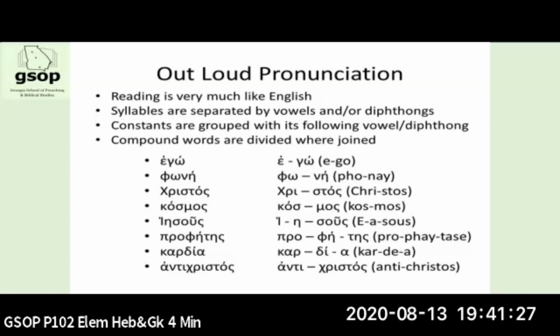So there are some marks on here. If a word starts with a vowel, I don't care what the vowel is, it's going to have a breathing mark. It's a backwards comma or a forward comma above the vowel. Now the comma is either going to look like a comma or it's going to be a backwards comma. If it looks like a comma, it's called a rough breathing mark. It's rough because now you're going to add an H sound to it. So hamartia: there's no H in the spelling, but it has a rough breathing, so it's pronounced with the H sound, hamartia, that means sin.